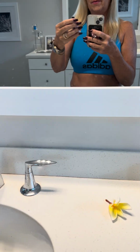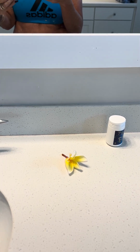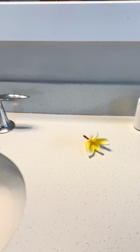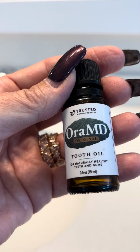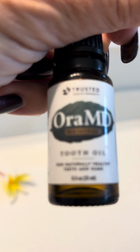I actually grow peppermint in my backyard, and I just pull a few leaves off, just like I pulled that flower off my luau tree. I go and chew it, and it cleans my teeth. So check it out, guys. You won't be sorry. These 2 products, the tooth powder from Temu and OraMD that you order online.